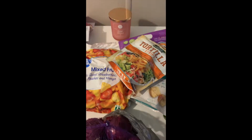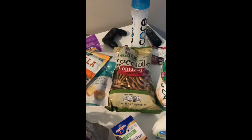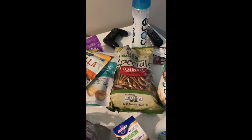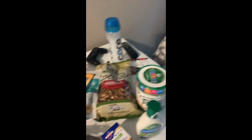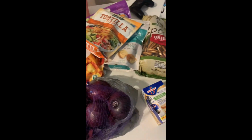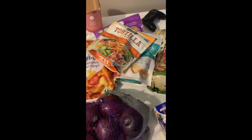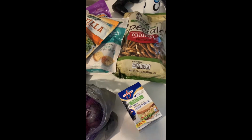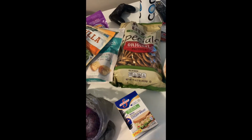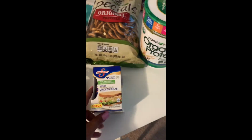Also for the salad, we have ranch croutons and tortilla strips. Those are some of the things I like to add to my salads to make them a little bit more fun, because the more fun it is, the more you're going to want to eat it. Pretzels, that's a good snack with my popcorn. Now for the protein for my salads, and I like blue cheese dressing. Honestly, a lot of people will want to go with oil and vinegar, Italian, things like that. I like blue cheese, and that's what I'm sticking with. Everything else here is healthy, so I'm good with it.